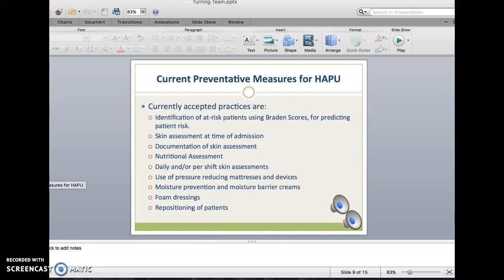Currently, we use preventative measures such as identification of at-risk patients using the Braden scores, skin assessment at the time of admission and documenting, nutritional assessment, daily and per shift skin assessment, the use of pressure-reducing mattresses and devices, as well as moisture barriers and creams. Also in use are foam dressings and the repositioning of patients.